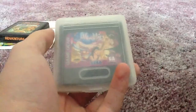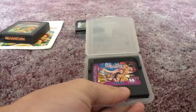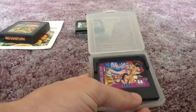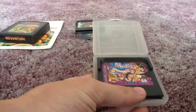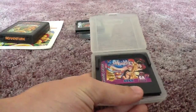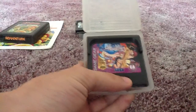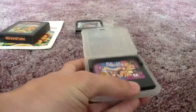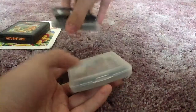Next is Aladdin. This is the same kind of deal as Aladdin for the Super Nintendo, except it has different level design and stuff. But it's really well ported. All the graphics look really nice. The game runs smooth. It's a really fun game. Really hard game as well. And it's a good platformer. Definitely recommend checking this one out if you like the Aladdin games on the Super Nintendo and Genesis, because this is a really good port to the Game Gear. And it's really cool because then you can take it around and stuff. Obviously, if you have like 6 AAs or something.